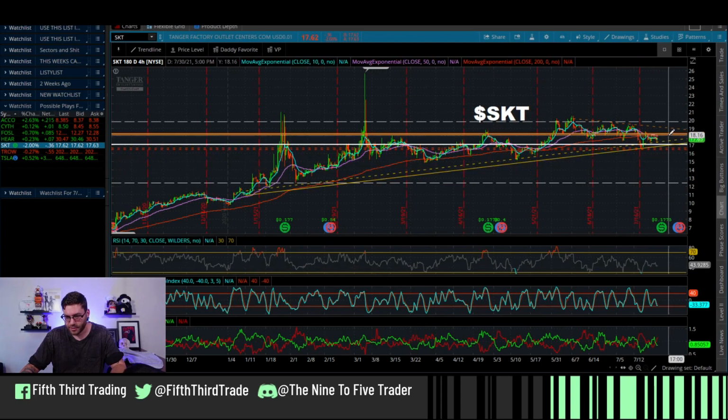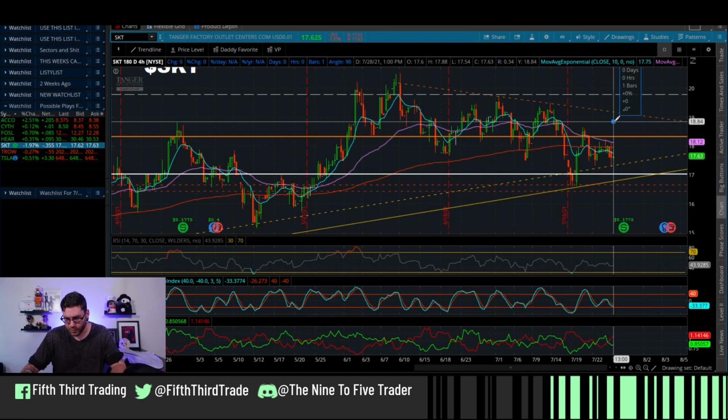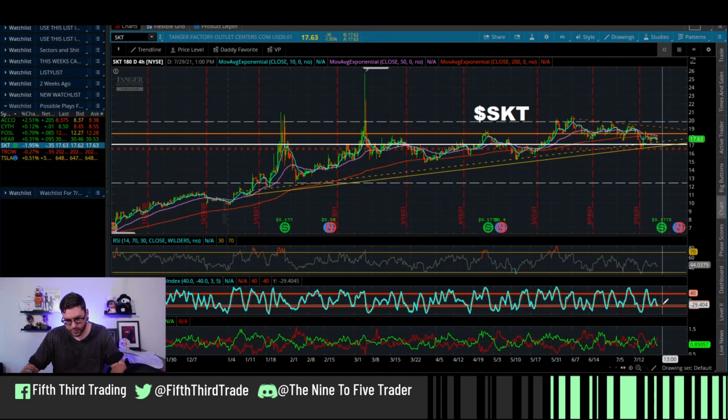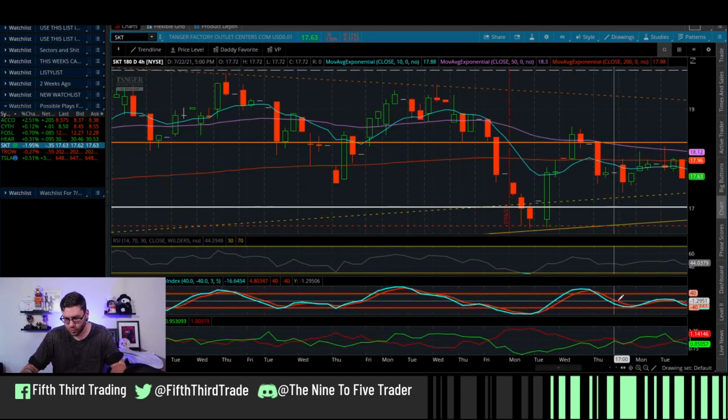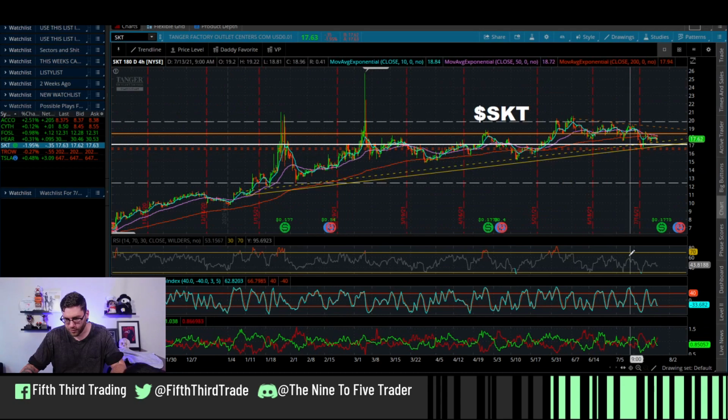Again, it's consolidating sideways, right? We have a triangle. The EMA lines are in the middle of the triangle. We're going sideways. That makes sense. Stochastic is low. You want to wait for some life there. If it starts to curl and that blue line crosses that red line, we should be good to go for a crossover. And then bulls low, bears high.